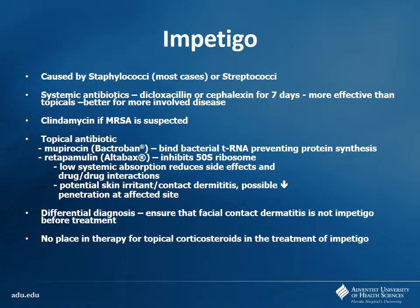We also have this retapamulin, which inhibits this 50S ribosome to inhibit bacterial growth. Again, with both of these products, you don't see a ton of systemic absorption because they are being applied locally. They don't really absorb all that well, so you really don't run into a whole lot of drug-drug interactions. Anytime you're applying something topically, you do run the risk of the patient having an allergy to it or having some kind of irritation from it. So just always keep that in mind.